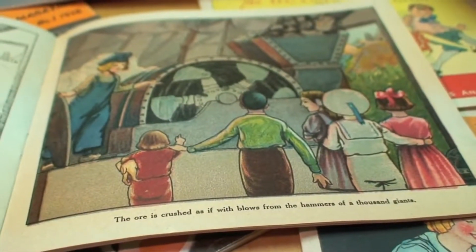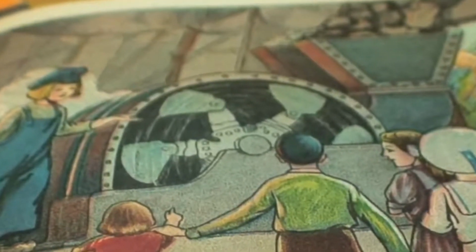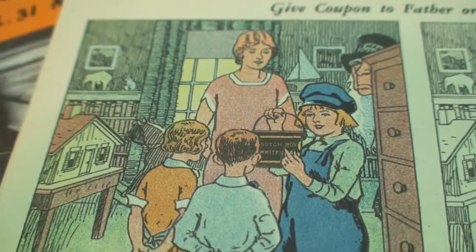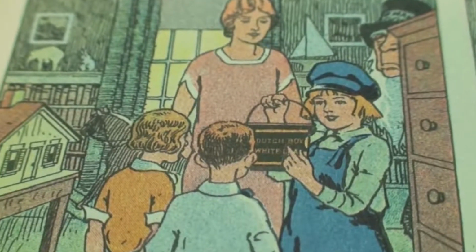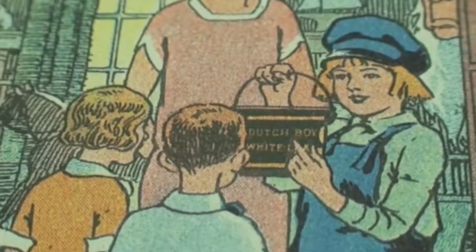Dutch Boy is showing how lead is mined and the lead ore is going through the crusher. Breathe deeply, children. And here's the little Dutch Boy with his pail of 91% pure lead paint to brighten up all the dull and dingy toys in their playroom.